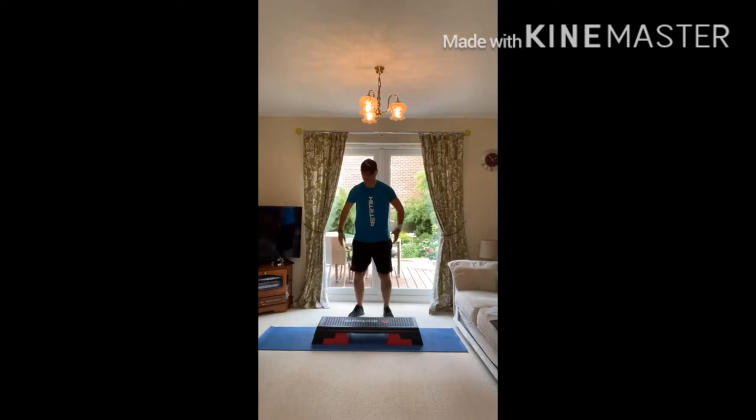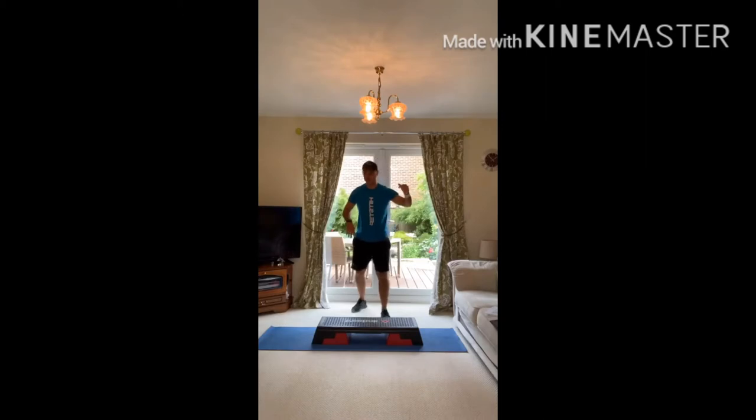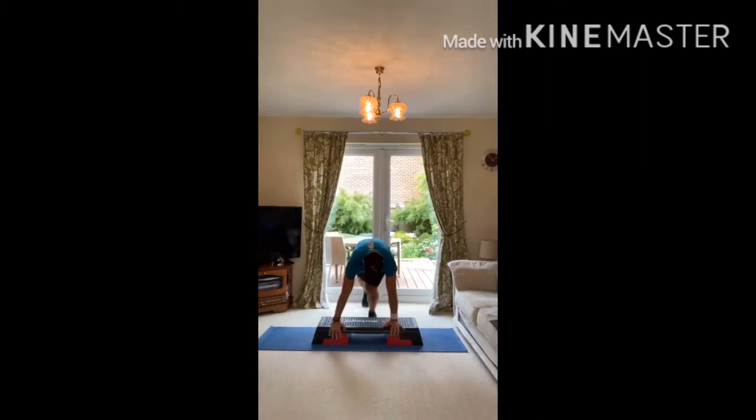Straight into your power jumps. So one side only. We're gonna do 5. If you can't do power jumps, jump in squats. 4, that's 1, 5. Right, as we've got mountain climbers in the workout, gonna go down for mountain climbers, 10 seconds, and then star jumps, repeated twice. Are you ready? 3, 2, 1, let's go.